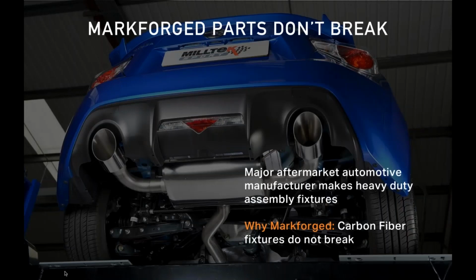But with Markforged, our parts don't break. That's because we reinforce them with continuous strands of carbon fiber or fiberglass or Kevlar. And so let's go through some customer examples.